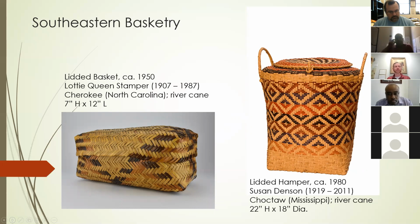And I say double-walled, she actually starts the weaving process in a typical way from the bottom, and then forms the sides up to the desired height. And then the weaving turns down to form that second layer inside. So great example of a double-walled Cherokee river cane basket there.